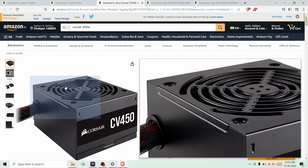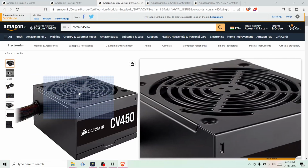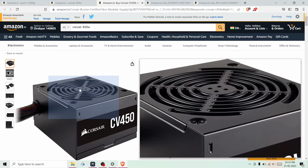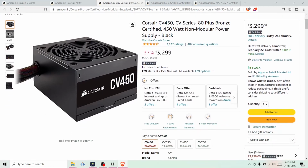Like your motherboard could fry, your processor could die, your graphic card could be damaged, your RAM could be damaged, or worst case, all of them could be damaged at the same time. So I will not suggest you buy a cheap power supply, or never cheap out on a power supply. A reputed brand power supply, no matter what.